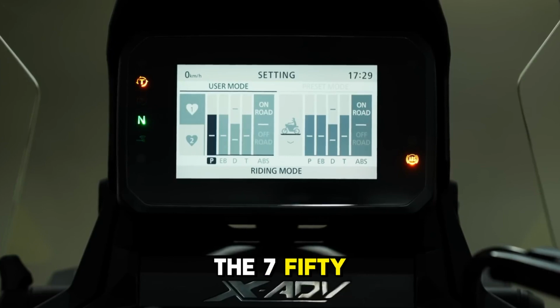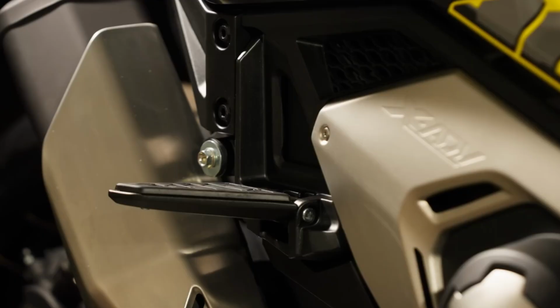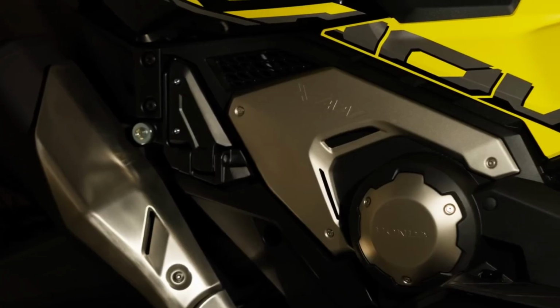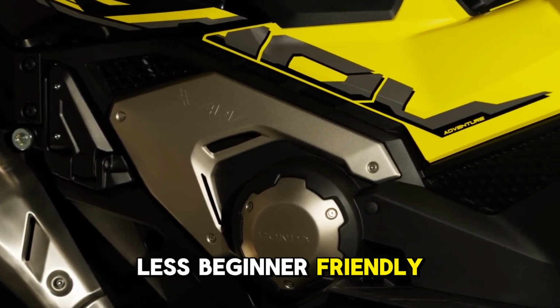Storage is a bummer though. The 750 only fits 22 liters, one helmet, while the 350's 48 liters is king. So you're trading practicality for performance. Comfort's better on the 750 too. Deeper seat, taller windscreen, but it's heavier and taller at 32.7 inches, less beginner-friendly than the 350.